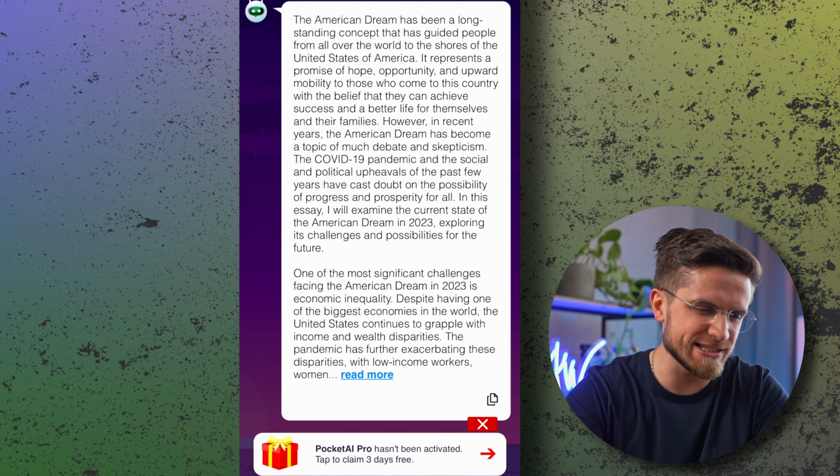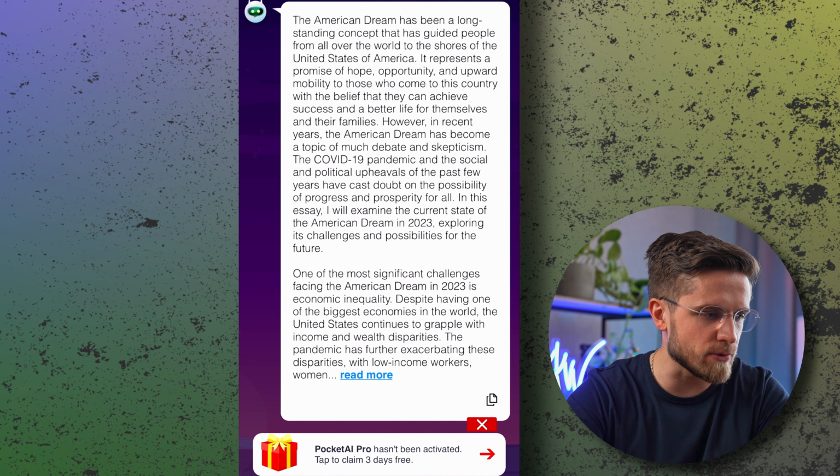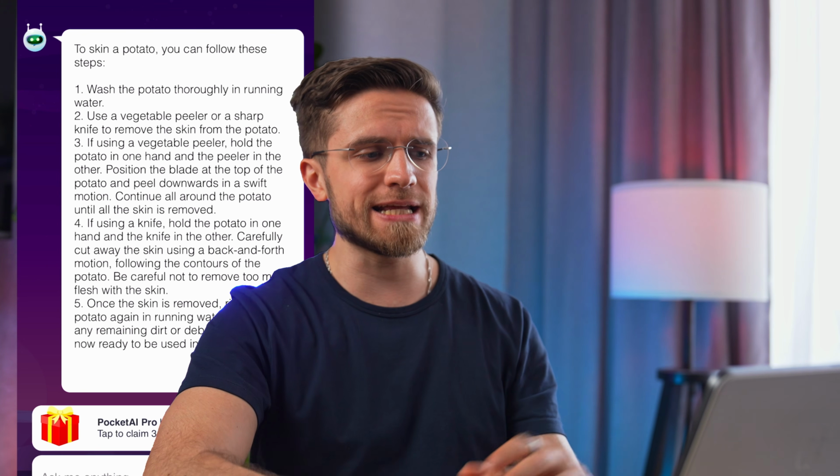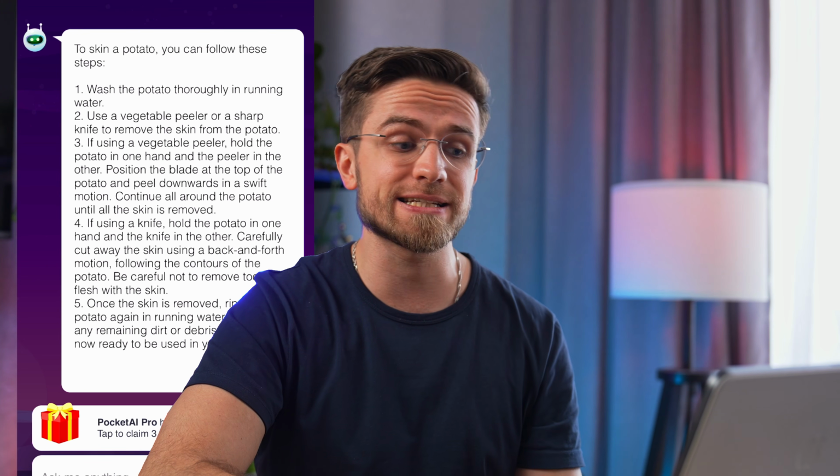Oh, and the response isn't full too. Under the read more button is another paywall. The developers of this app are desperate to get your money. How to skin a potato. That's a short and easy answer. I will count it as successfully answered.